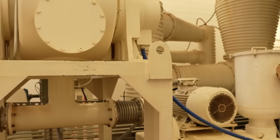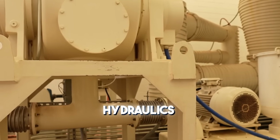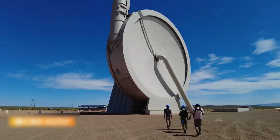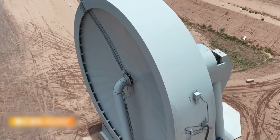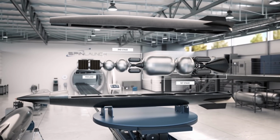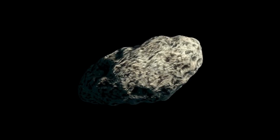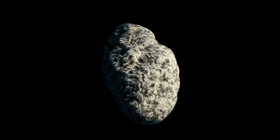This system has a fascinating feature. It operates on hydraulics and has the ability to rotate as a whole. Yaney's company has been in operation since 2014, but the majority of the construction for this project occurred during the last few years. This idea is a fascinating blend of ancient and futuristic concepts. It draws inspiration from the Stone Age while being tailored for the modern space age.